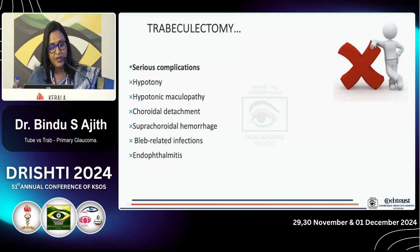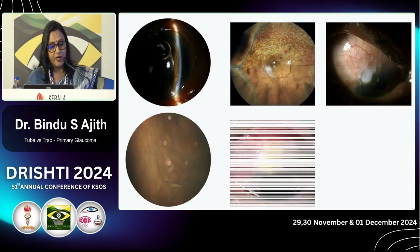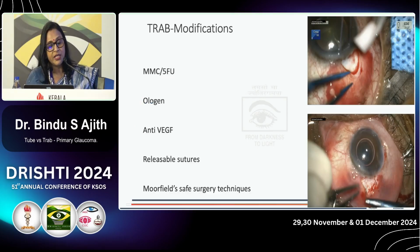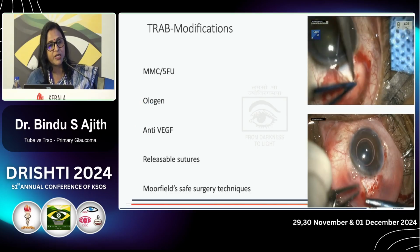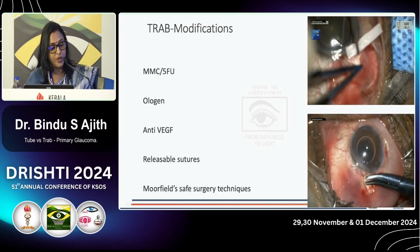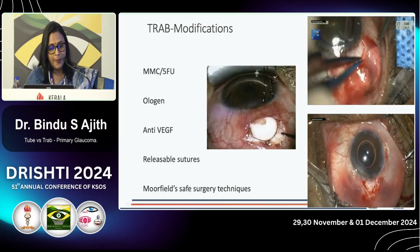Yes, you can repeat the procedure, and cost-wise it is affordable, and there are n number of literatures supporting its success. The downside of it is these serious sight-threatening complications like hypotonic maculopathy and choroidal detachment and the bleb-related infections that we are scared of. So trab is not indicated in all types of glaucoma, and it also has post-operative interventions. Yes, you can increase the efficacy by use of mitomycin or 5FU and releasable sutures, and by adopting the Moorfields safe surgical technique.